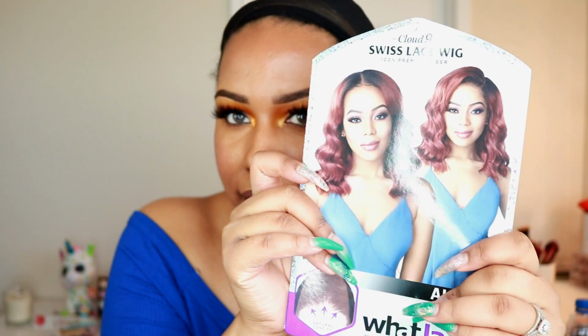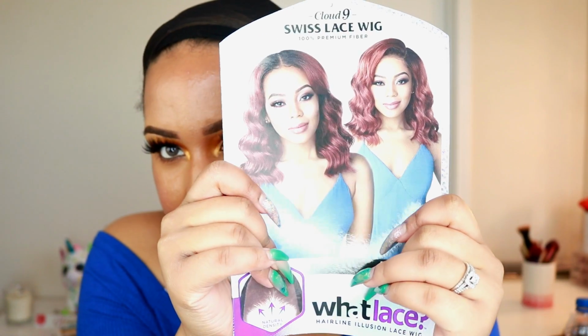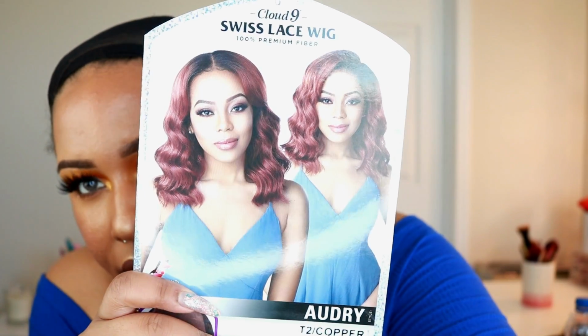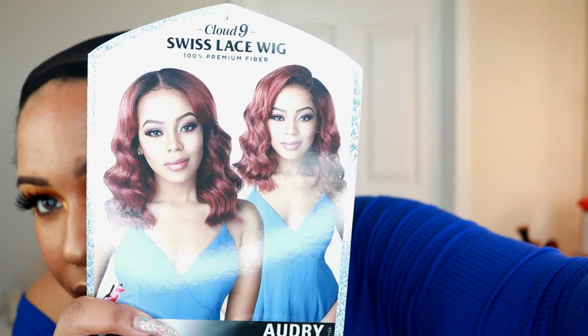So with this collection, if you don't know, they have an illusion hairline that's supposed to be very natural. It's supposed to mimic what a natural hairline looks like, a light density in the front, and then it fades into a thicker density. So the lady on the stock card looks very cute, and I'm sorry that the ring light has to glare, but she looks very, very cute on the stock card, both in the middle part and the side part. I have the color that she has, which is T2 Copper.